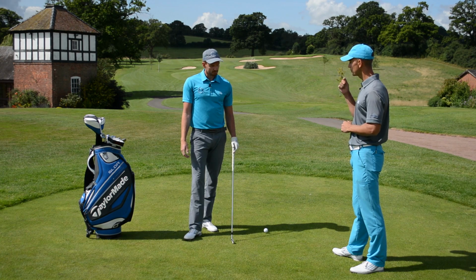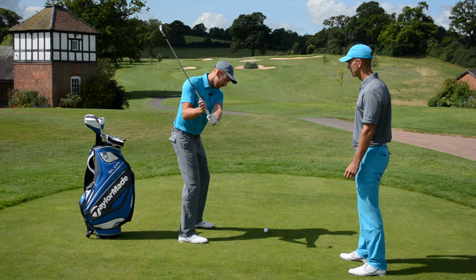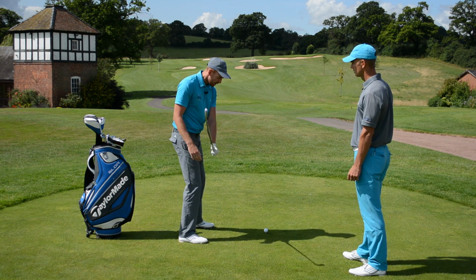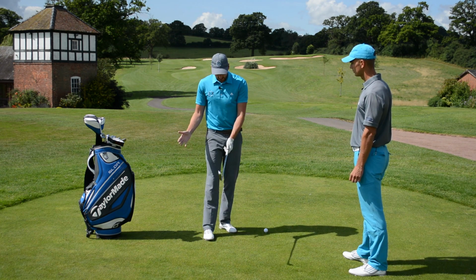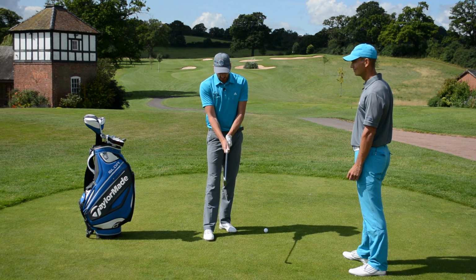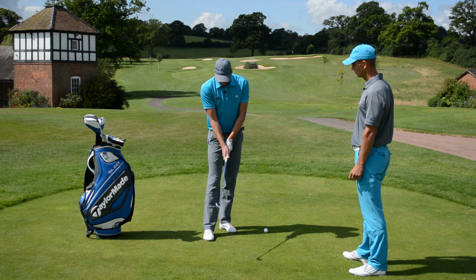Okay, so let's go through the drill to help Chris shallow his golf swing, please. So we said on the way down that the shaft is coming in very steep and above plane like that, very vertical. So this works brilliantly, doesn't it, Andy? So right hand we're going to put in. I'm not worried about the left hand too much. You'll see why in a moment.